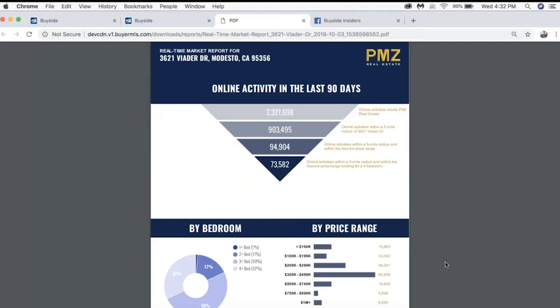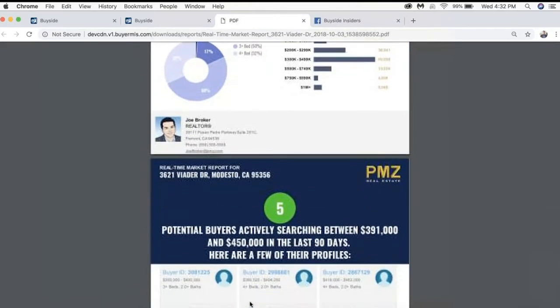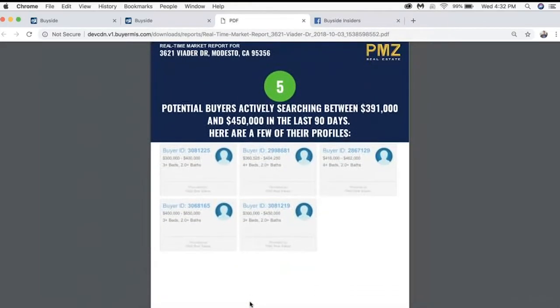Currently there are 73,582 online activities within a 5-mile radius, within the home's price range and looking for a 4-bedroom. So it really shows the power of your brokerage website, that this is where everybody's going to do their searches, and also by bedroom count and by price range. And then finally, as I like to call it, the knockout punch. Boom, 5 potential buyers actively searching between 391,000 and 450,000 in the last 90 days.